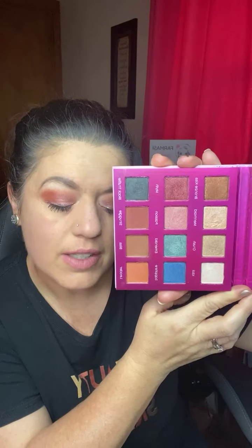All right, so there we go. That is the look for today. We went pink. We used the Iconic palette. Gorgeous, gorgeous, right? Right? All right, so I'm gonna hop off here.